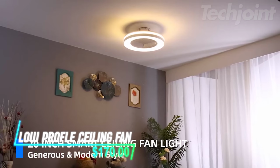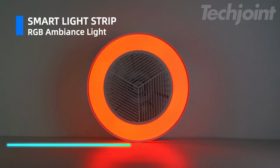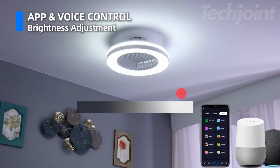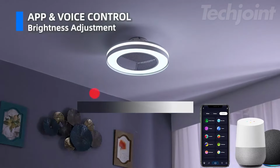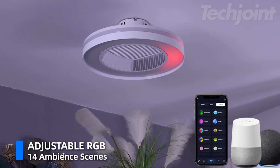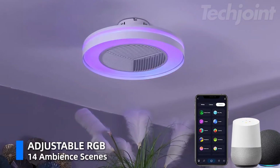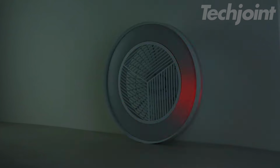This is a low-profile ceiling fan with RGB lights, perfect for adding a modern touch to your space. It offers a variety of lighting modes, from monochrome to dynamic color changes, all controlled via an app or voice commands through Amazon Alexa or Google Assistant. With its sleek design and quiet DC motor, it's ideal for small rooms and features adjustable speed and timing settings. The fan's reversible design makes it suitable for both summer and winter use. Plus, it has a memory mode to retain your preferred light settings.